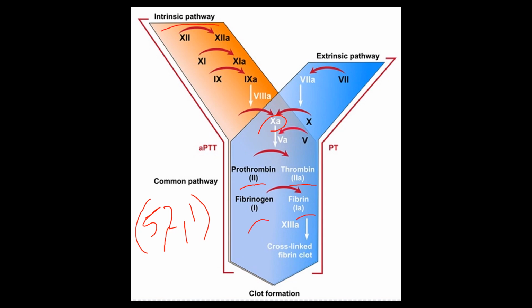The intrinsic pathway is activated by calcium, collagen, basement membrane and activated platelets, whereas the extrinsic pathway is activated by tissue factor, also known as thromboplastin, or by calcium.